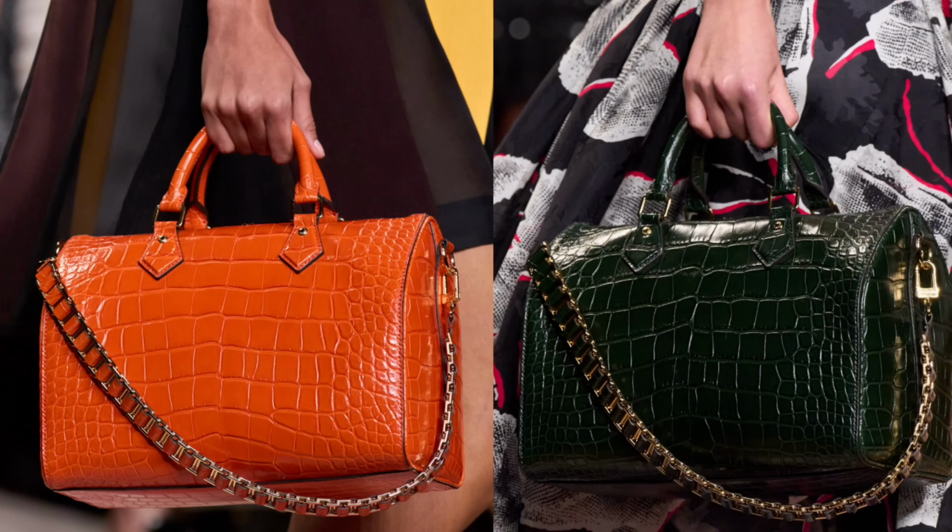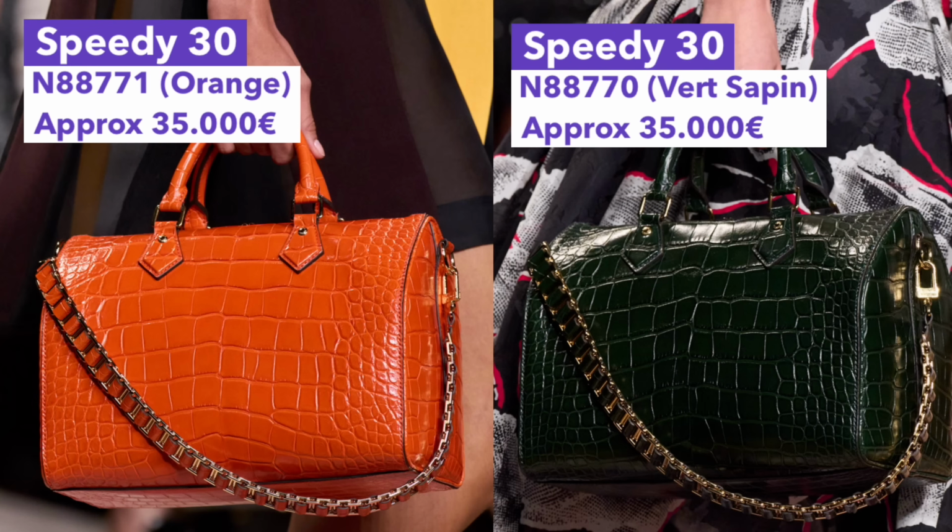We should also be getting two Speedy 30s in full exotic. Here we see it pictured in green as well as orange in looks 21 and look 35 respectively. The preliminary price for this is €35,000. And the exotic bag that nobody saw coming, we had an exotic Neverfull make its way down the runway.